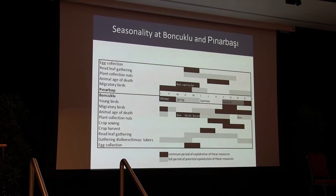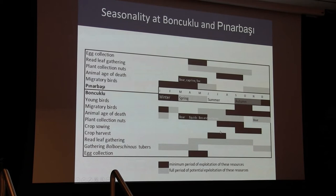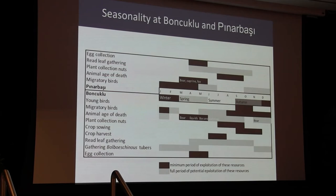Boncuklu evidence is at the bottom. These are different seasonal indicators from plants and animals, Pelabasha at the top. The dark bands show where we've got very strong evidence for those particular months and phases of seasons at the site. The greyer bands show other evidence that might extend more broadly in time. And I think you can see at Boncuklu, we've certainly got evidence that suggests most of the year or year-round occupation at the site through the sequence.